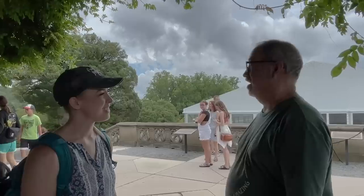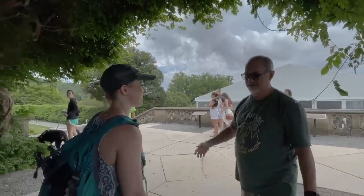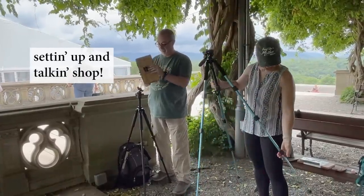So where should we set up? I love these wisteria. We could paint some of this. We could paint some of the gardens down there. Just all kinds of places. You have your Taylor easel up, Steve. I have mine too. That's all I need to know.